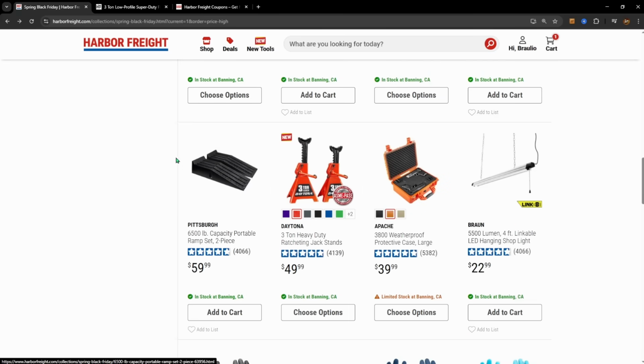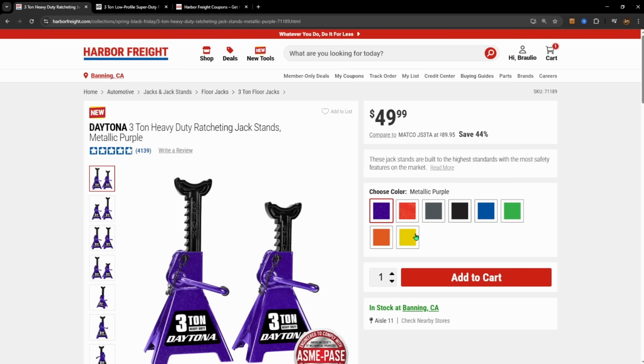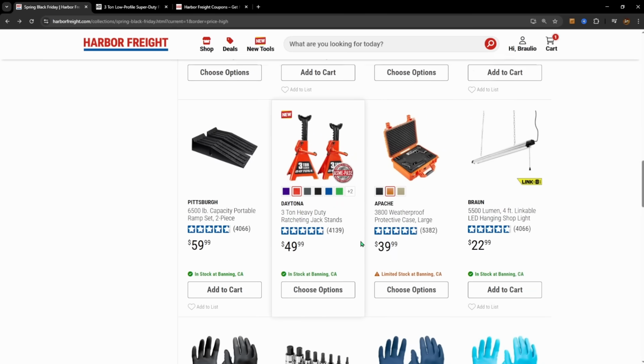The Pittsburgh 6,500 pound capacity portable ramp set, 2-piece. The Daytona 3-ton heavy-duty ratcheting jack stands, $50. The orange and purple are brand new. Let's see what other colors are new. These are nice. Maybe these were just on sale for $27. So hopefully they'll go on sale for $25. I think I've seen them go down to that.